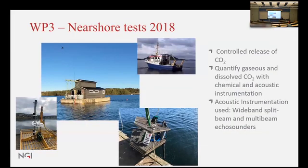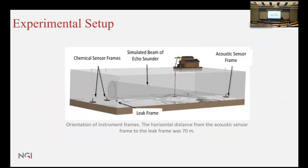All right, so back to our experiment. The setup, this is sort of an overview of what the setup looks like. You've got our acoustic sensor frame over here. The leak frame is sitting here about 70 meters away, and our chemical sensor frames are downstream of that. And so we've oriented the beam so that the acoustics are just above the leak frame. So you're not pinging on the sea surface, you're not pinging on the leak frame, you're just looking at the water column here and just at the bubbles.